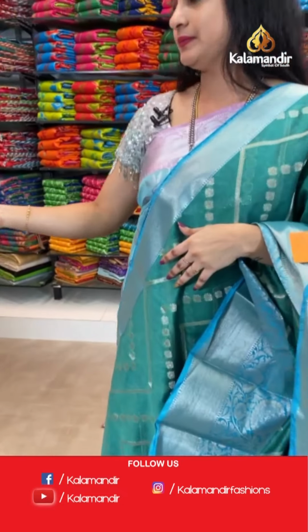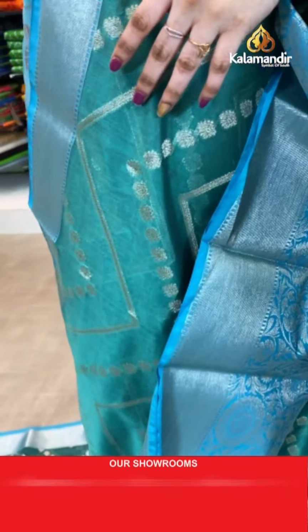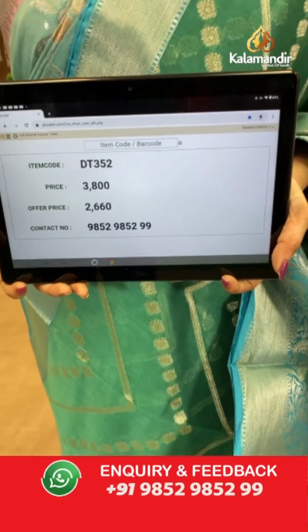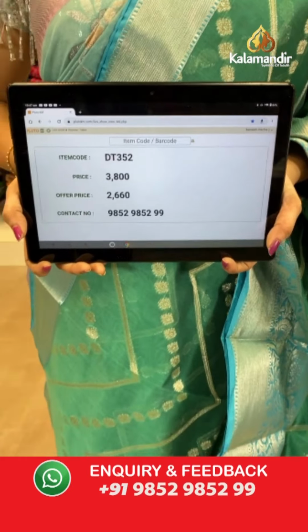Pricing details. Saree code DT352, actual price 3,800, offer price 2,660 rupees only.